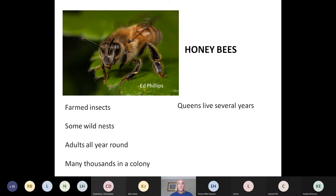You do get some wild nests. I see them in old woodlands with big old trees, nesting in tree holes sometimes. I don't know how well those nests do, but there always seem to be a good few flying in and out of them. With honeybees, the key difference in their life history between honeybees and all the other bees we get in this country is that the queens live several years. Everything else lives a year or less.